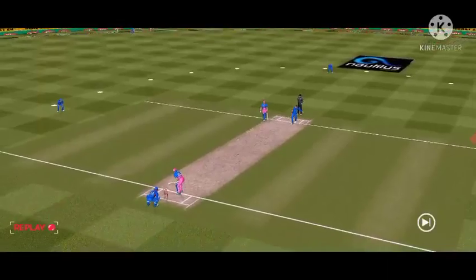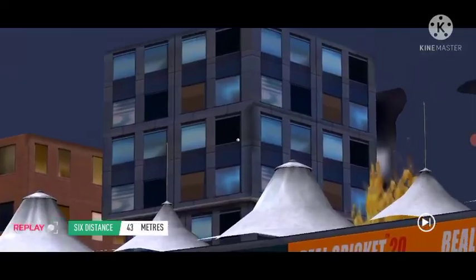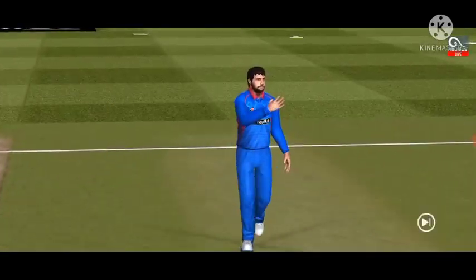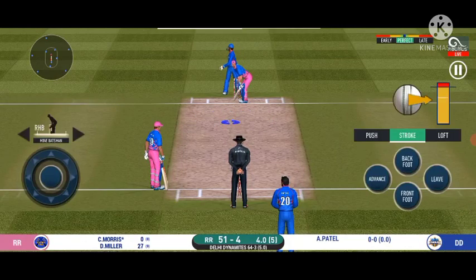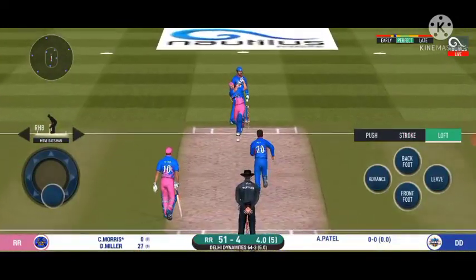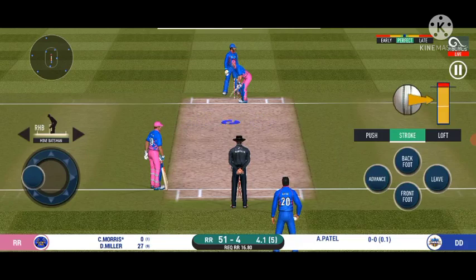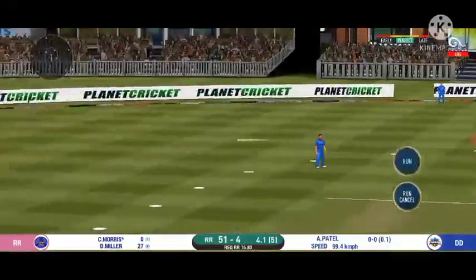Spinner into the action from the other end. Batsman getting ready to face his first ball. Would have been frustrating having missed out on the last one. That is in the air and in the gap as well. Goes for 4.